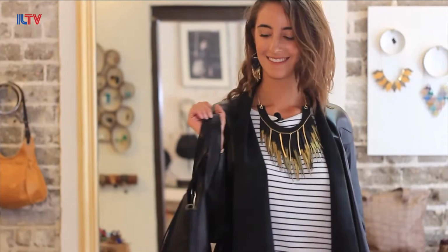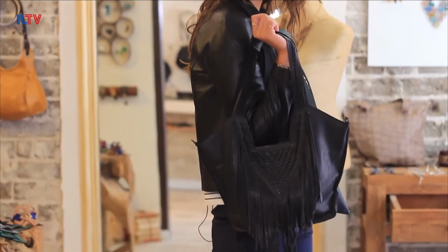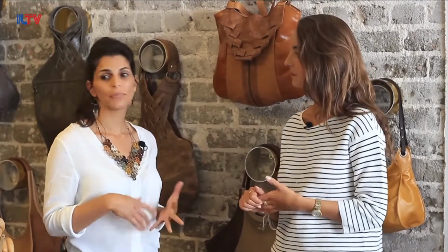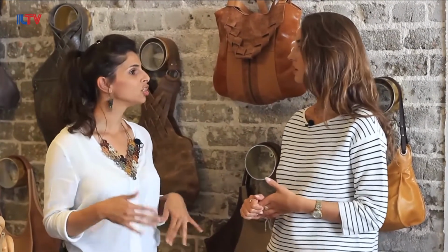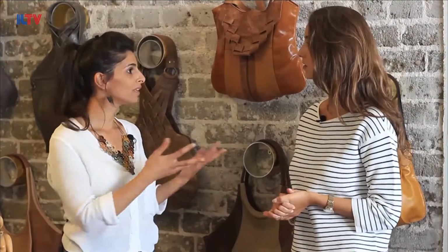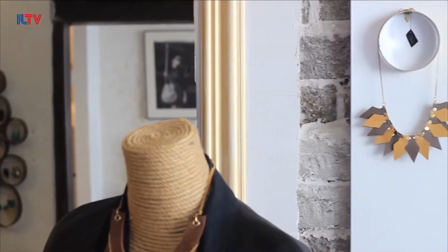It takes about 30 days to make, but she gets a one-of-a-kind piece at the end of the month. And for example, if she's ordering a jacket, she can see it first in cotton. Then she approves the model, and then we do the final product.